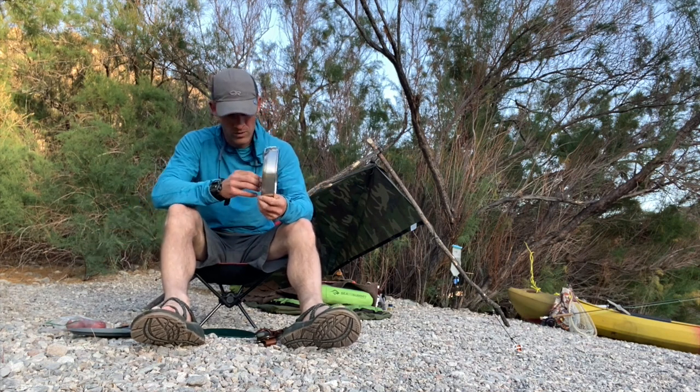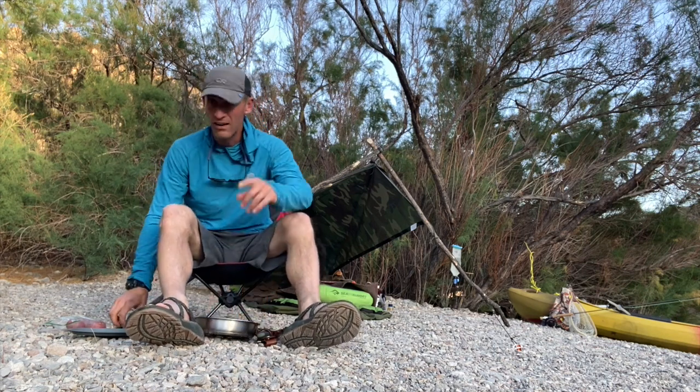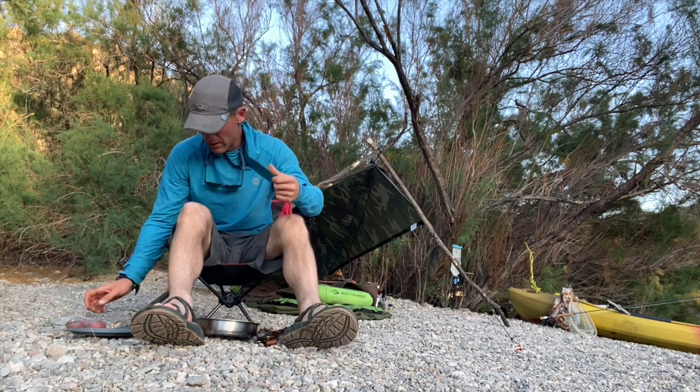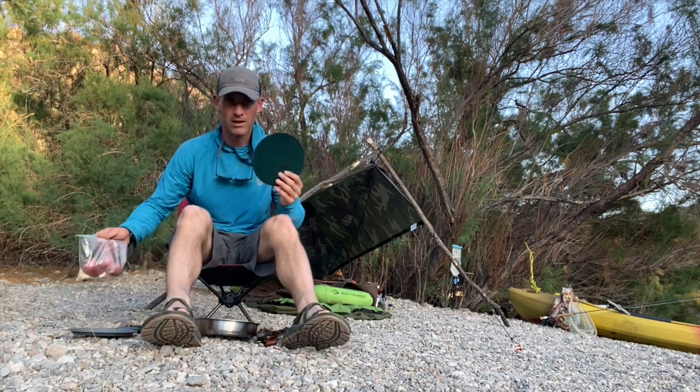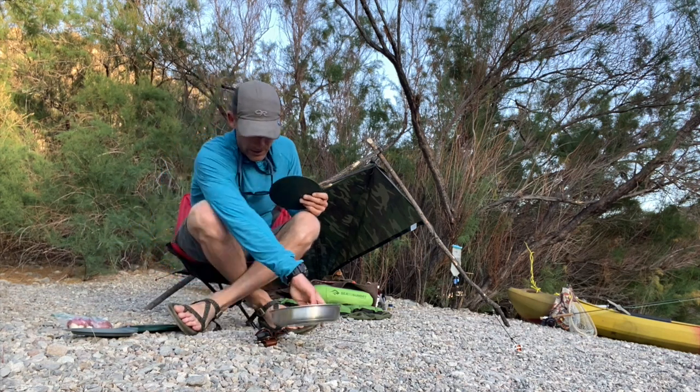So the handle folds out, that locks in, put that down. I brought some olive oil somewhere. It's got a little cutting board thing, so I'm gonna take this and cut up my stuff here and then get it in the pan.